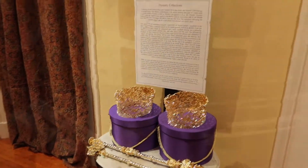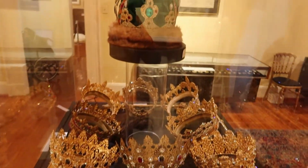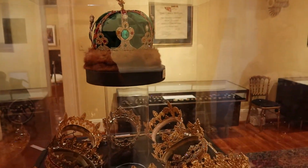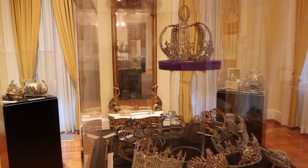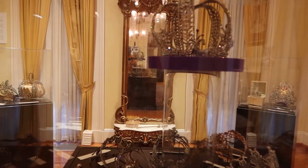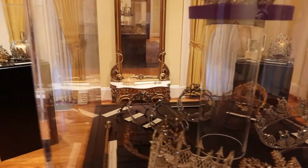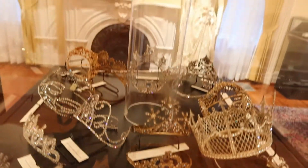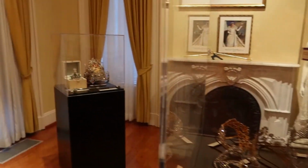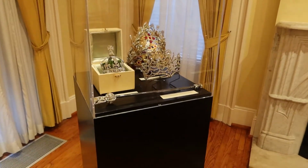I had no idea about this museum. I mean, I had no idea about Mardi Gras. I thought it was all about beads and parades and things like that in New Orleans. But it is really much more than that. There are two different societies, one is a black society, one is a white society. They have kings and debutantes and queens, and there's just so much.